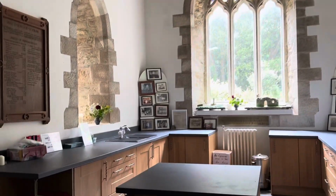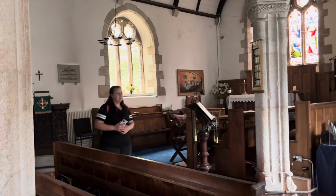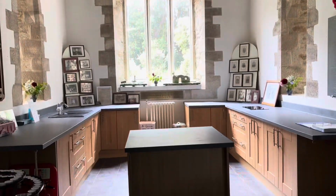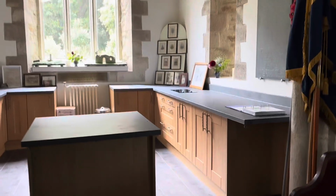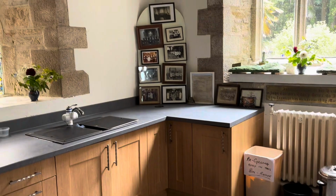Oh look, this is unique. I've never seen this in a church. You know, St. John's Church in Penzance, they've got a little kitchen area, but not like this. They've also got a play area. Well, yeah, they've got a huge soft play, haven't they? But yeah, I've never seen a kitchen right here. It's nice.